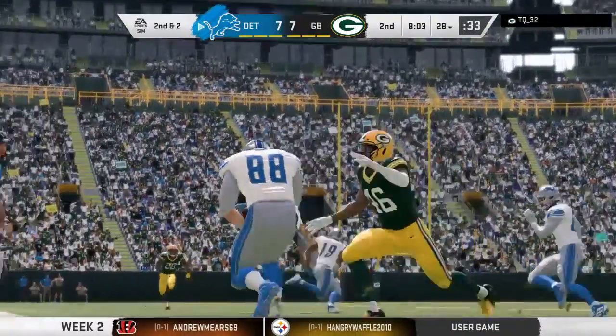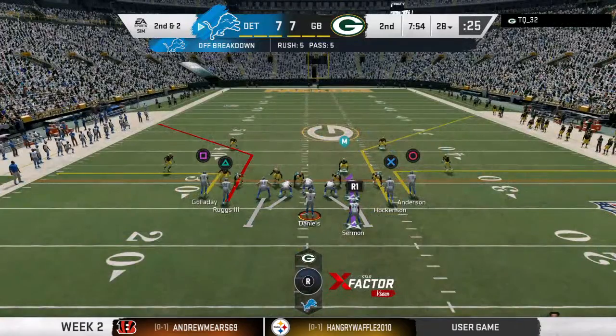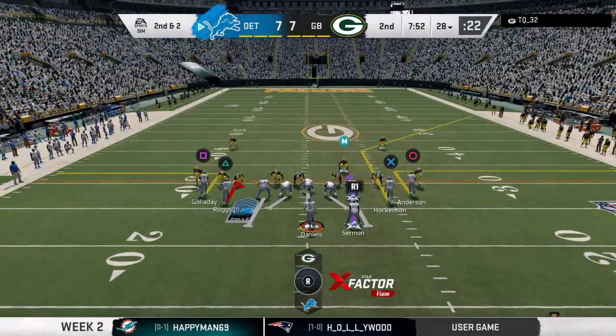Brings up 2nd and 2. Line of scrimmage, the 28 now as they come up on 2nd and a couple.